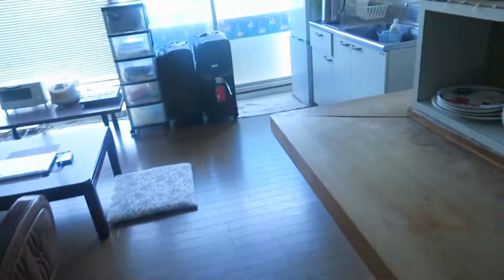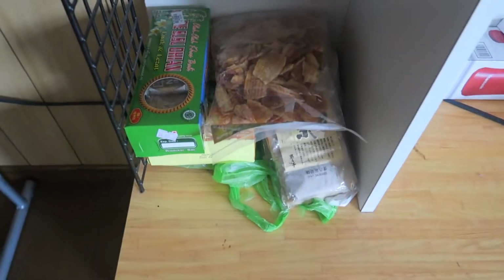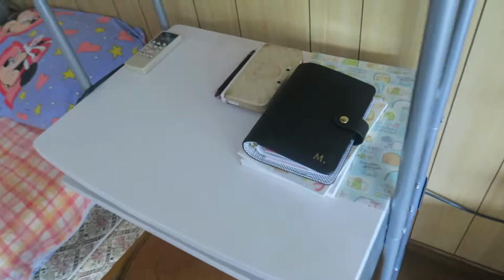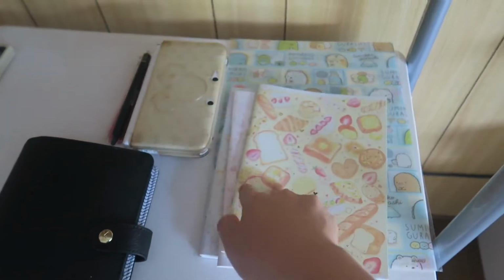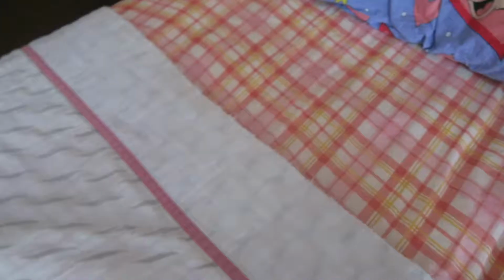Morning! So I spent the whole morning cleaning out my apartment and organising my stuff. My mum passed me some snacks to bring over, and I also got some Japanese black bean tea which tastes really good. I always bring a planner with me whenever I go, and these were the books I got from yesterday. I also brought some bed sheets with me and also my dolphin pillow and made my bed so it looks really comfy.